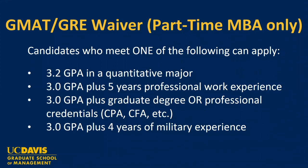One is if a student has a 3.2 or higher grade point average in a quantitative major. So that would be things like math, science, engineering, and I think you probably can imagine what those might look like yourself, but if you have questions, by all means ask us. The second option would be if a student has at least a 3.0 grade point average plus at least 5 years of professional work experience since finishing their undergraduate degree.